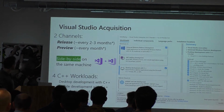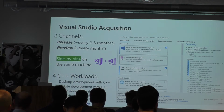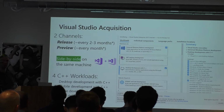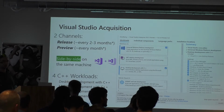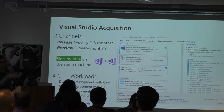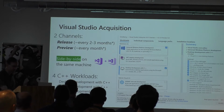Okay, so real quick through this. Just want to call out the fact that we have a release channel and a preview channel. The preview channel is a good way, if you want to play with new conformance features before they're fully released, you can do it that way. We always put everything that goes into the release into the preview channel first. So if you see one of our blog posts and you want to play with something, that's the way to do it. I promise you they're completely side by side on the same machine.